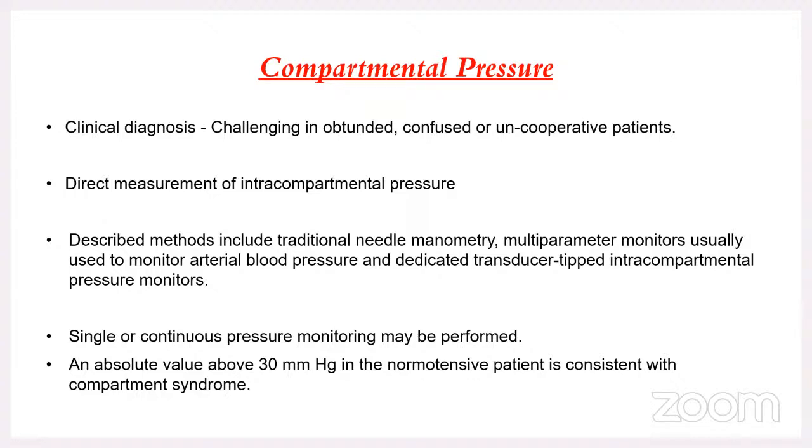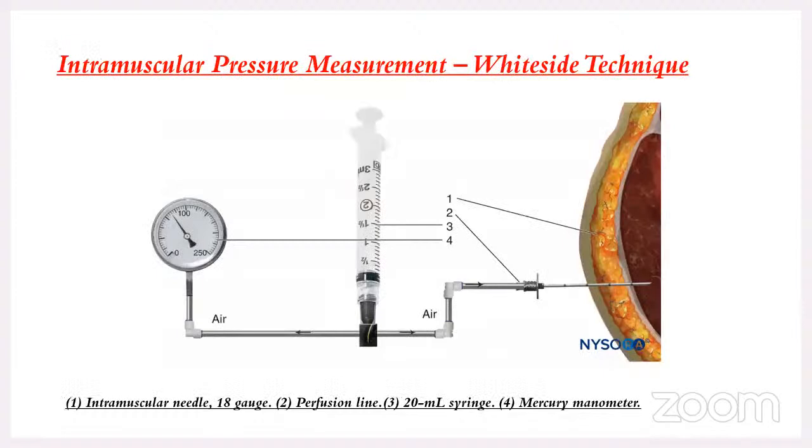So these are some of the techniques of intracompartmental pressure measurement. This is the wick catheter technique. It uses an intramuscular needle connected to a perfusion line and a 20 ml syringe, which are in turn connected to the mercury manometer.